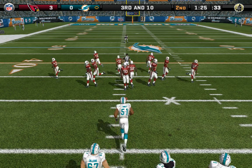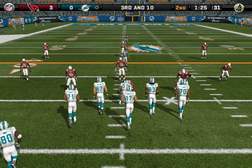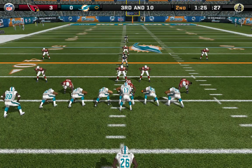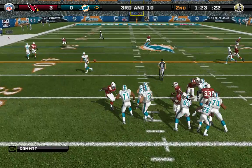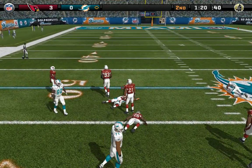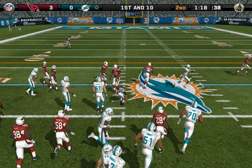Third and 10. Ball on the 30-yard line. Only one man back. The rush is on, gets the pass off, and he makes the grab. Number 25 is there on the stop at the 47-yard line.